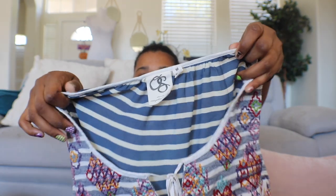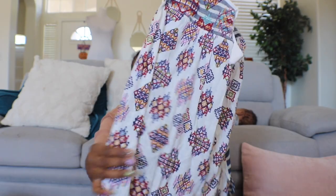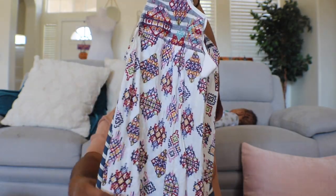But this is 1 September, which is an Anthropologie brand. It is a size medium, and it's actually really cute. It's got all this embroidery on it, and then this part though, it looks embroidered but it's actually just printed on, but this part up here is embroidered, and then it's just the stripes on the back, but it's really cute. It's a high-low hem, so you can wear it with some leggings if that's your jam.